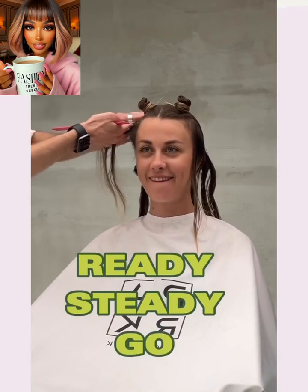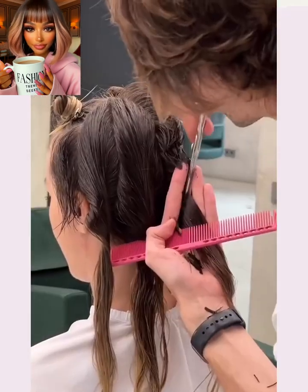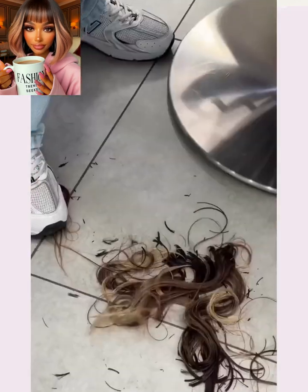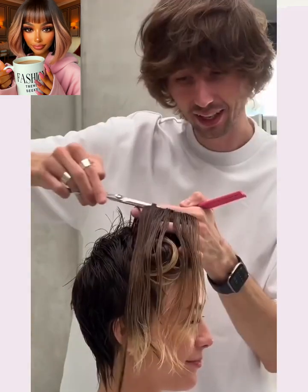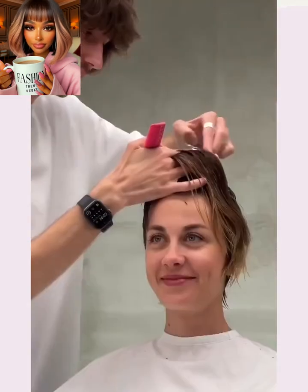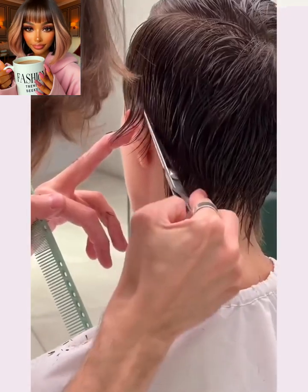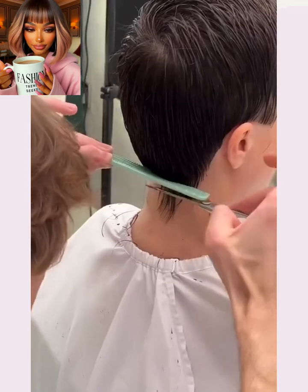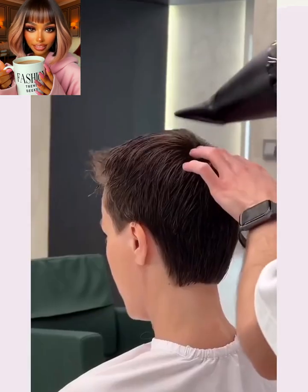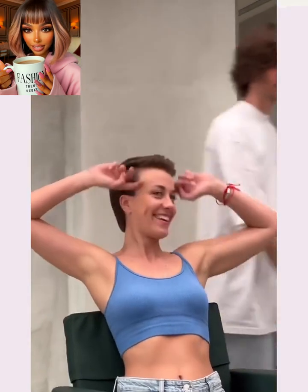And then we move into another big chop, so she looks like she is going quite short as well. Super short pixie style here for this one. Well, what I like about this style is definitely the low maintenance vibe that this has. Like, you really wouldn't have to do much with your hair.